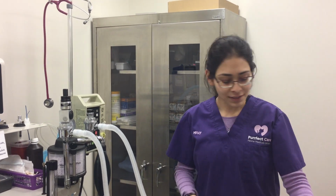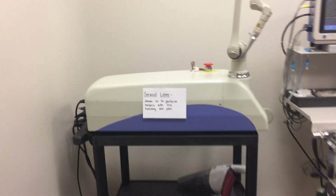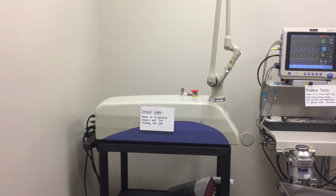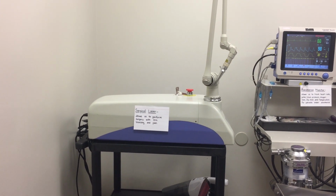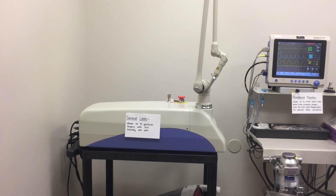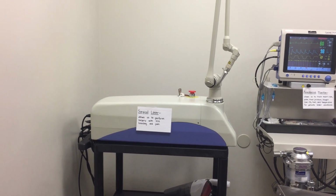And then our last thing in here is our laser. The doctors use that to cauterize vessels and seal off nerves. It works really quickly, and because it doesn't involve a long process of having to ligate vessels and things like that, it promotes a more painless healing process.